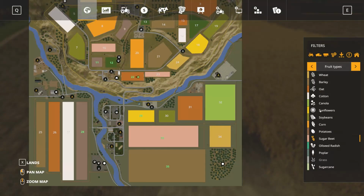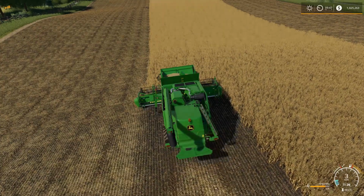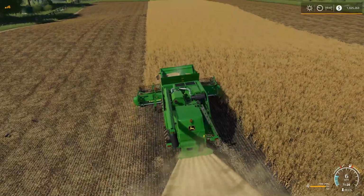I'm guessing this field is not well taken care of. Alright, so we know it needs to be plowed. It needs lime. And it wasn't fertilized. So the only good thing about this field is it had no weeds in it. That's the only thing I got going for me right now in this field. It just had no weeds.